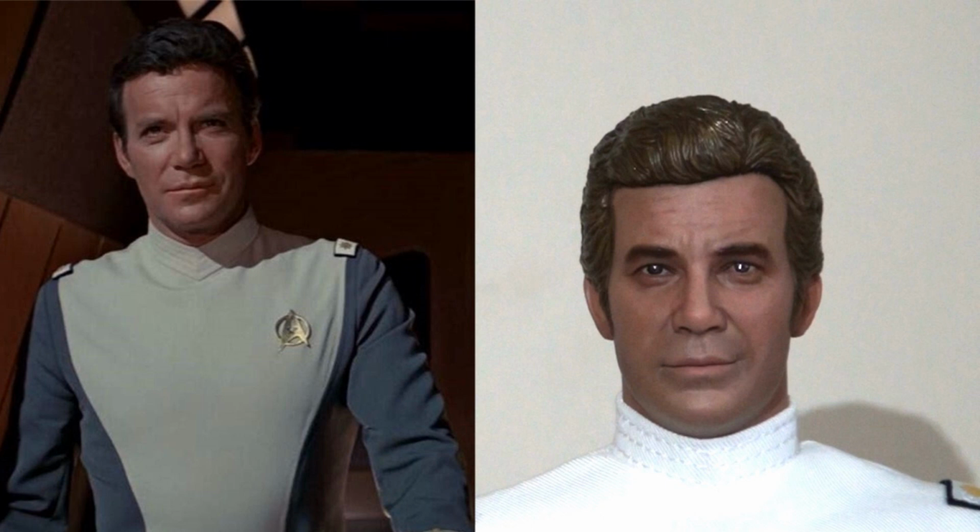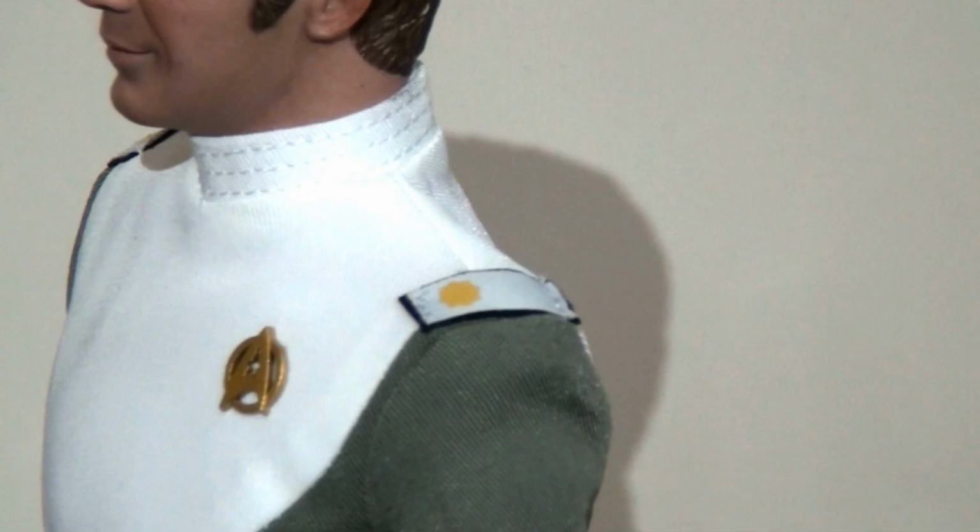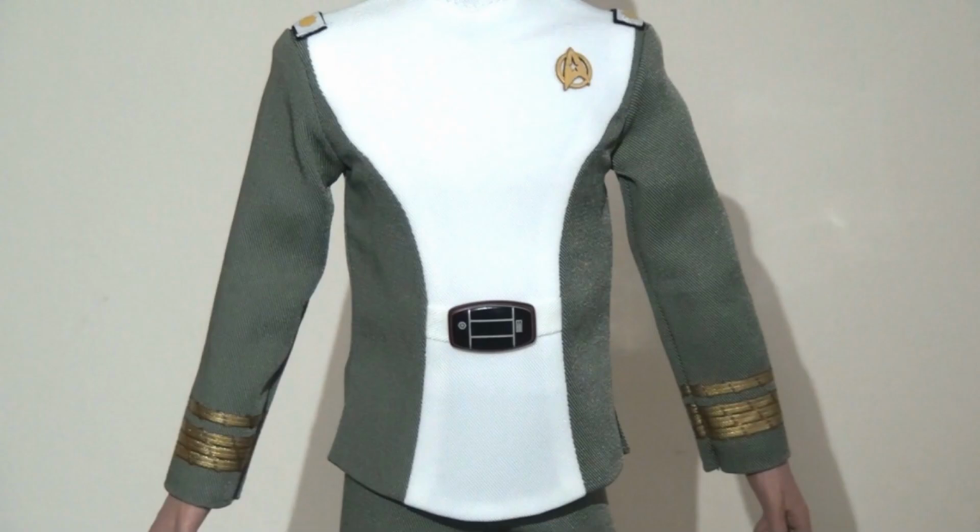There's not an awful lot in the way of accessories, but I have to say, upon opening him up, I'm super impressed with the presentation of the packaging and the overall look and quality of this figure. I think the likeness is spot on, the costume is absolutely beautiful, and there are so many lovely little details. All in all, this is an absolutely fantastic figure. I'm really glad I was able to add him to my collection.